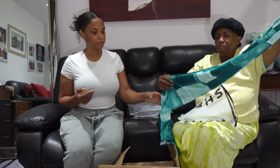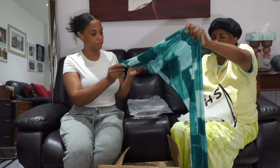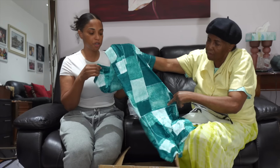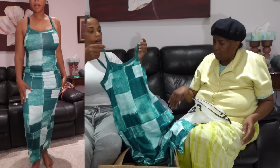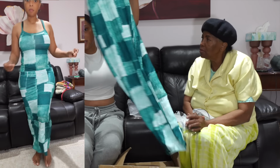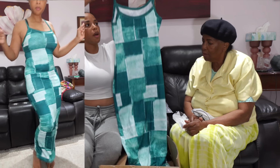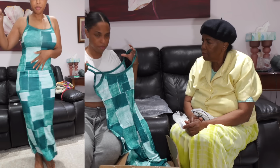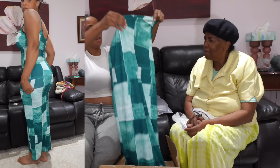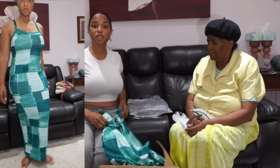Okay, so this dress is for me. I'm focusing on getting cute little dresses. Here we go. So this is the picture. This is how it looks online, and this is how it looks on me. I'm going to try the dresses on so you guys can see how they look on me. I believe this is a medium. It doesn't say anything on the inside, but medium, or did I get a small? I plan to be smaller.